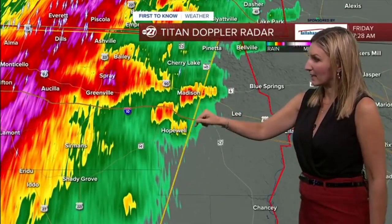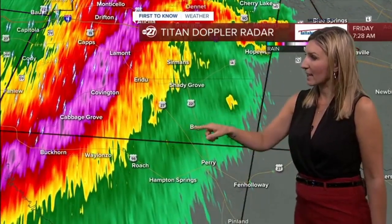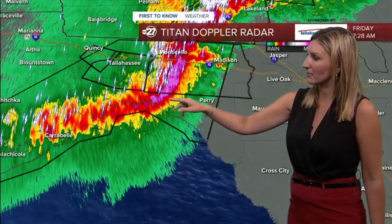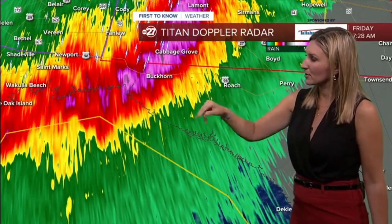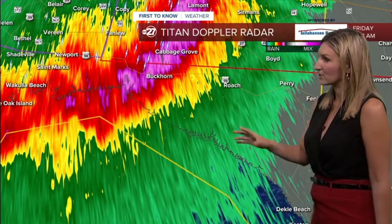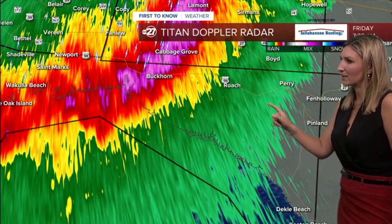Madison in Madison County, Hopewell, Shady Grove, places like Covington, Cabbage Grove getting some very heavy rain right now over into Hampton Springs. These are lead times I'm giving you out ahead of the storm. So even Buckhorn right now, you're probably seeing or feeling quite a bit of wind. Not seeing the lightning yet, but here's a good example. Here's Buckhorn. There's lightning maybe to your north and east, not a lot compared to those other areas, but that wind and that rain and that hail, all potentially areas where you can see some damage even outside of that rotation.